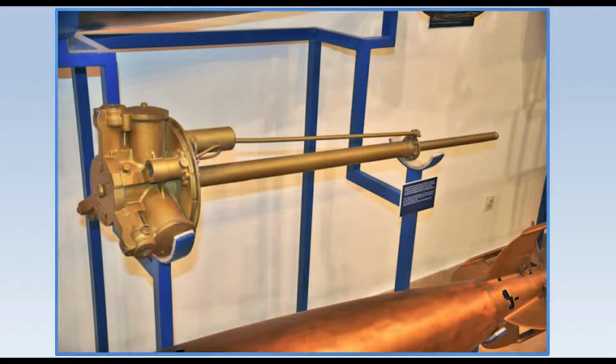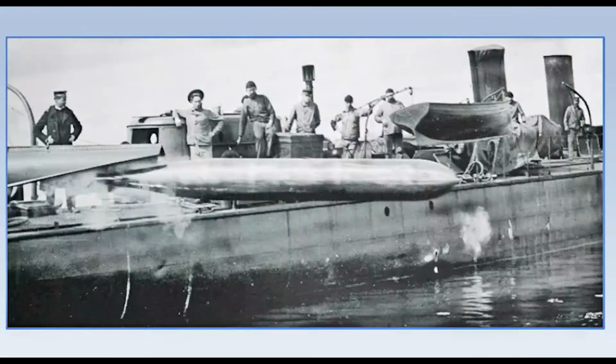Whitehead had always intended that his torpedo would be launched underwater and was quite alarmed when he heard that certainly the British and the French were prepared to launch it from the weather decks of small craft. Now this shows a launch probably in the late 1880s. The first vessel to do this was Lightning, but not until 1879.